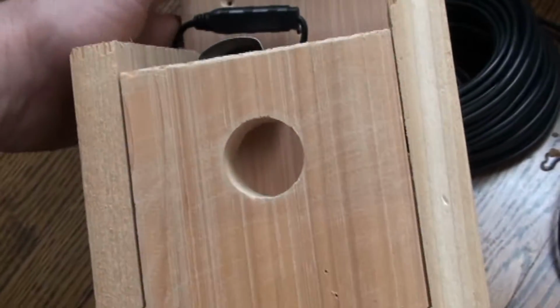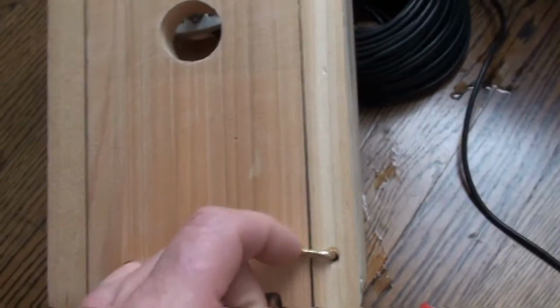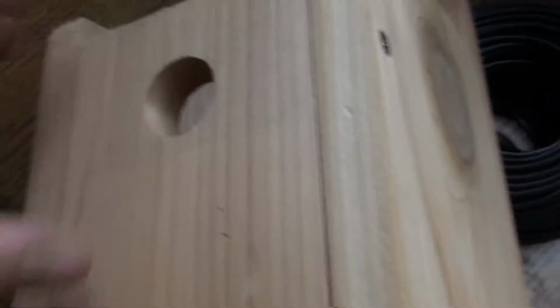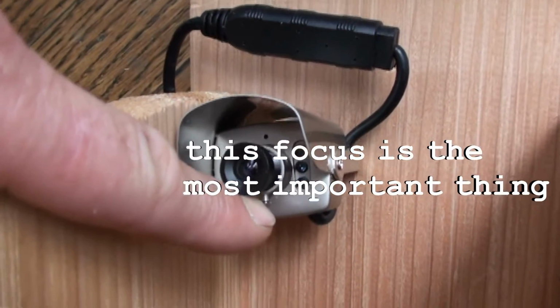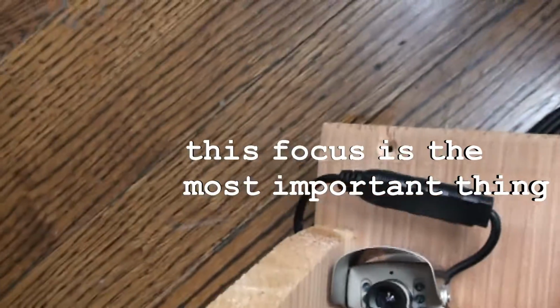Okay, so I've aimed it, and also really important, and I want to tell you now, it's focus. Because when it came out of the box and I mounted it, I tested it on the television, and there really wasn't a great focus on it. There's nothing in the instructions, but I found that little screw. There's a little screw right down here, and I was able to reach up there with a screwdriver and loosen that screw.